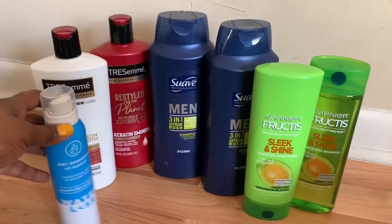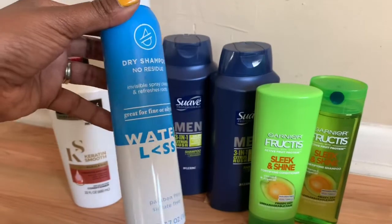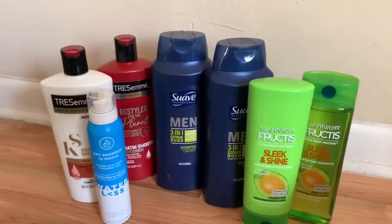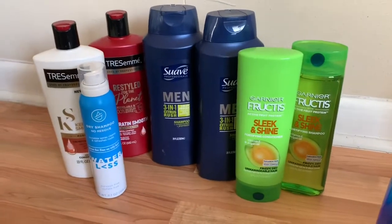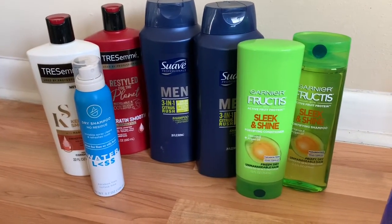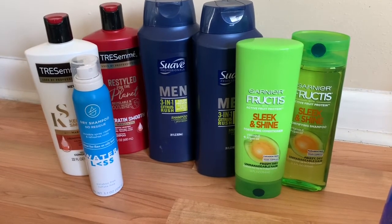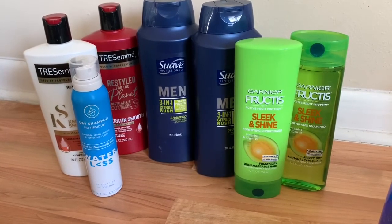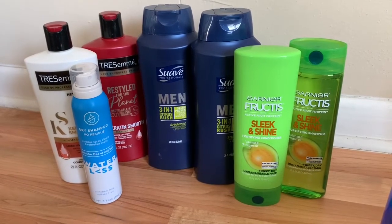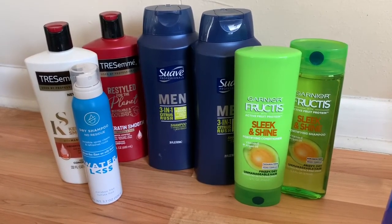And then this waterless shampoo, it's not on sale, it's $8.99, but there's a $3 off coupon in the app, and I had a $5 off waterless CRT. So with all of this together, that brought my total to $31.99.